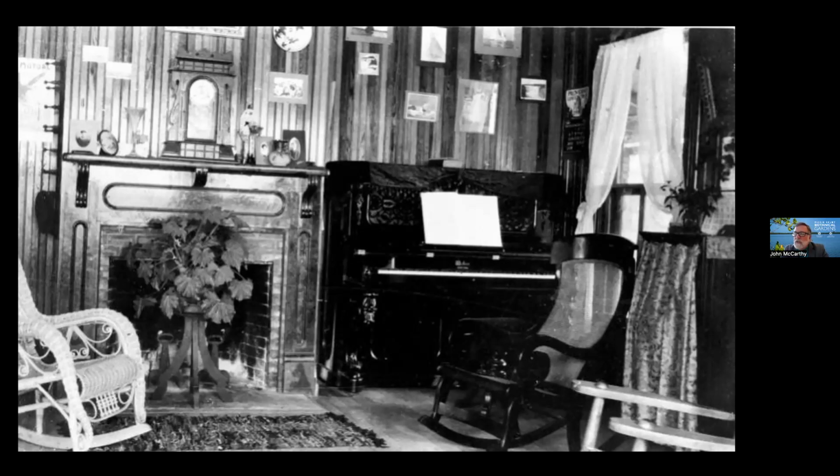And there's numerous items that relate to parties being thrown by the young people of Osprey here at the house. There's stories of people sailing up the bay and hearing music coming from the house and coming up and joining the party. So this house was a real special place at a time when there really weren't that many houses along the bay.